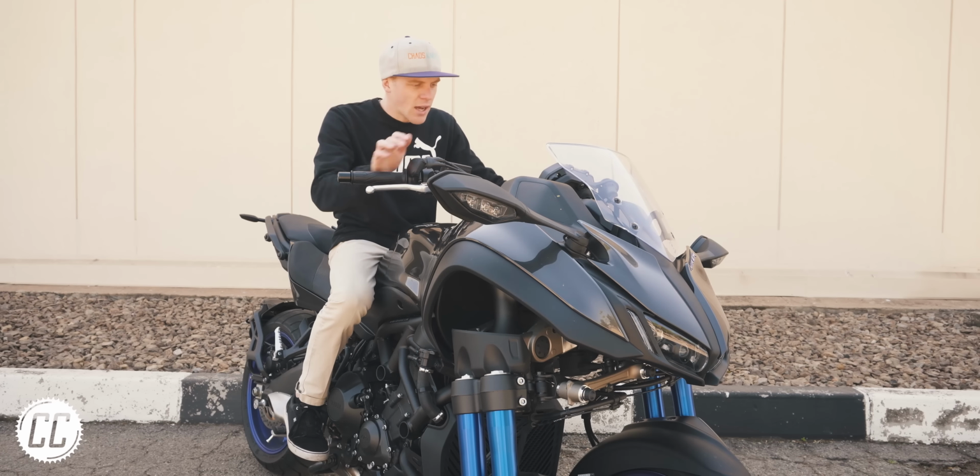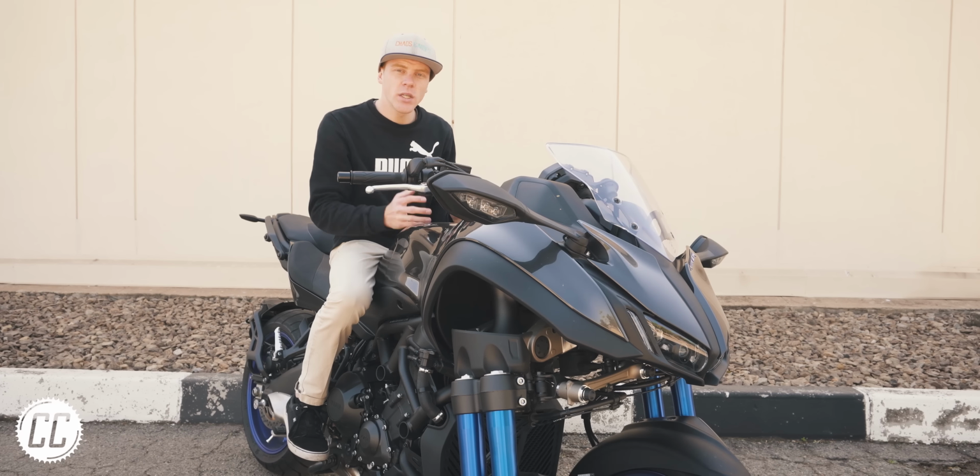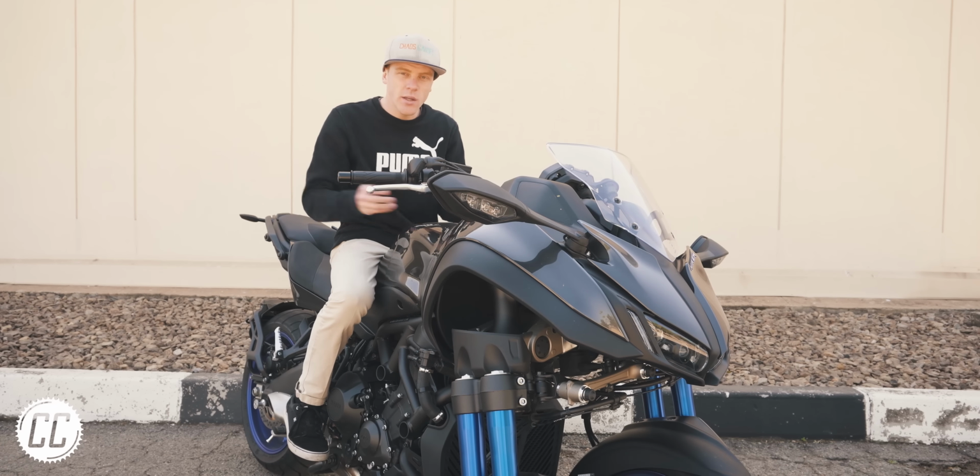I absolutely love how every design aspect on this bike is completely different. And if you don't like it, I think it's probably just because you've never seen anything like it. New vehicle designs are often disliked at first, but can sometimes grow on you later on.